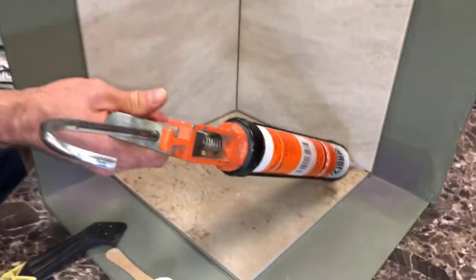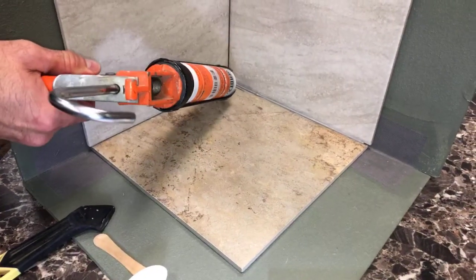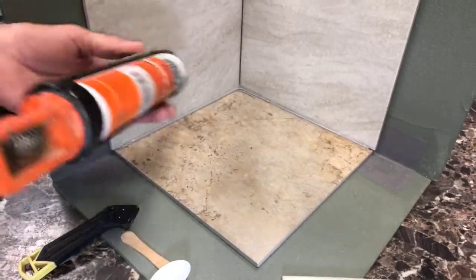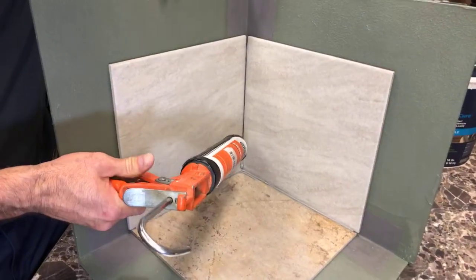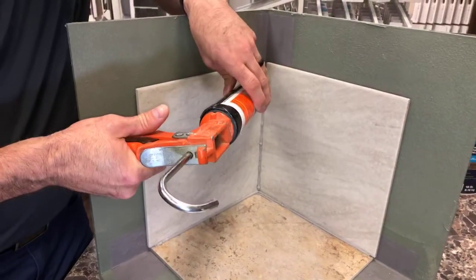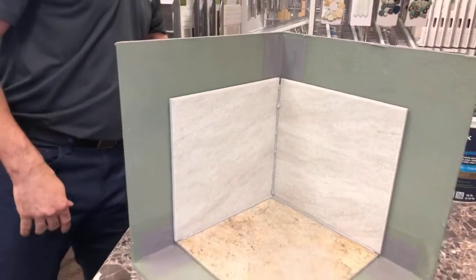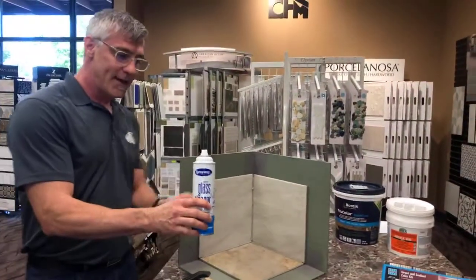And what I'm going to do is simply apply a nice generous bead. And we want to use silicone at all changes of plane. So these joints should never be grouted. We always want to have a flexible sealant in there. Now my trick is to use a spray glass cleaner.